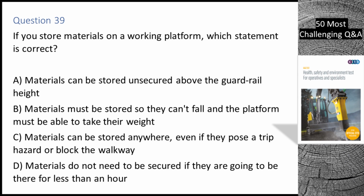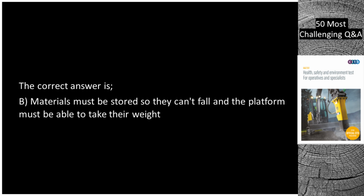If you store materials on a working platform, which statement is correct? A. Materials can be stored unsecured above the guard rail height. B. Materials must be stored so they can't fall and the platform must be able to take their weight. C. Materials can be stored anywhere, even if they pose a trip hazard or block the walkway. D. Materials do not need to be secured if they are going to be there for less than an hour. The correct answer is B. Materials must be stored so they can't fall and the platform must be able to take their weight.